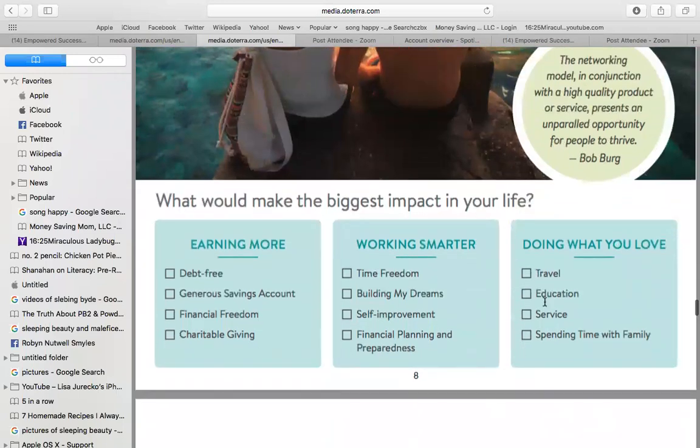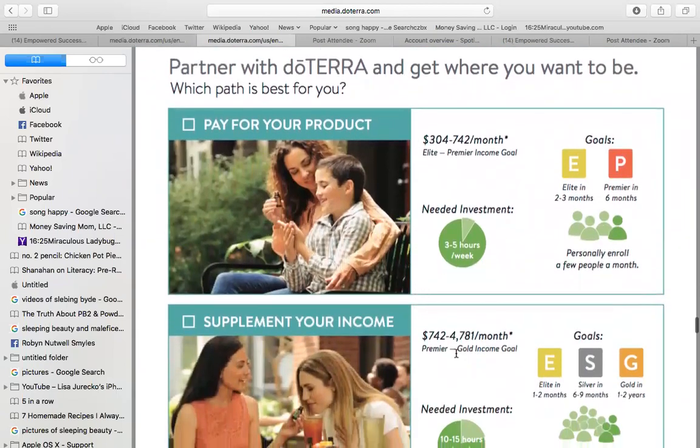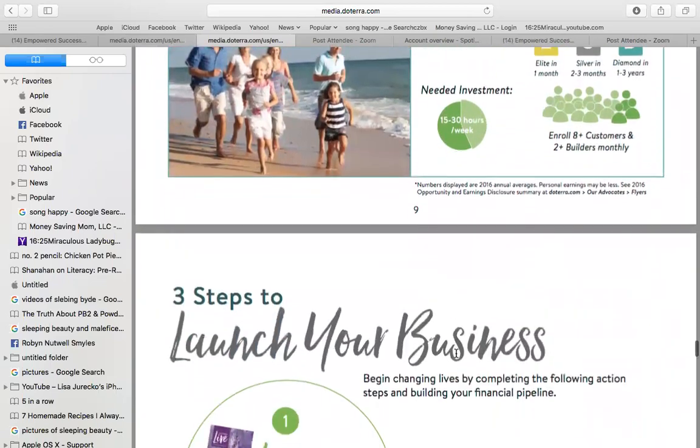What do you want? You know, working smarter, earning more. Do you want to travel more? Do you want to spend more time with your family? Do you want to do more charitable giving? Do you want to have more time freedom? And then talking about this is what it takes, right? This is what it takes.